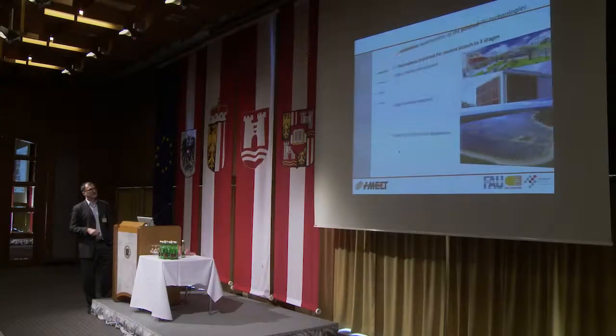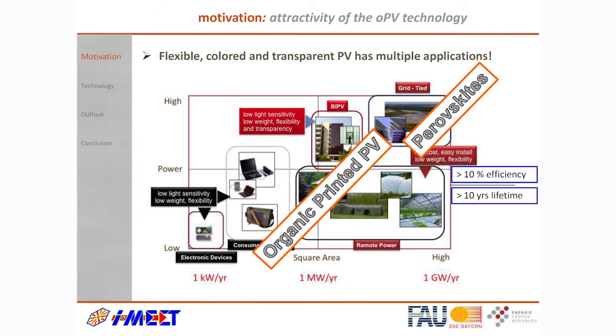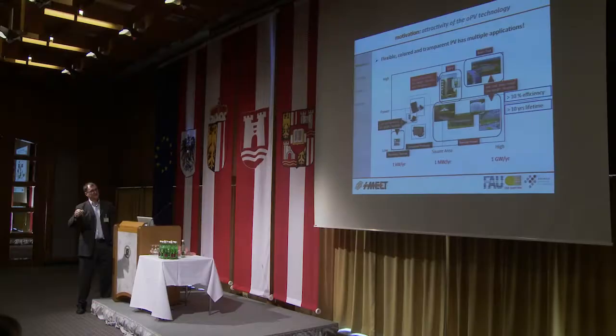So if you take this together and you try to distinguish where we could position organics versus perovskites, I think we clearly see this balance between low power and high power application, and low area and high area. With the organics, we focus more here. And don't underestimate this bottleneck of 10% efficiency, 10 years of lifetime. I'm coming back to this a little later.